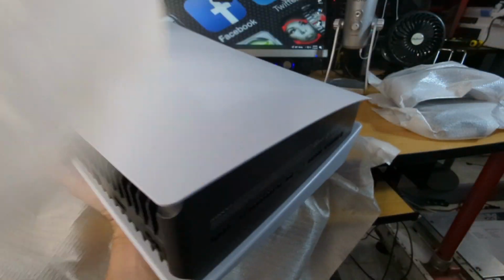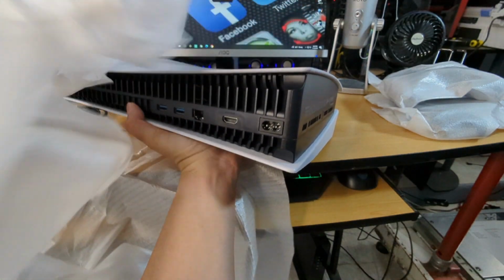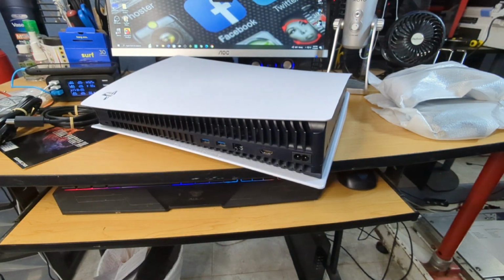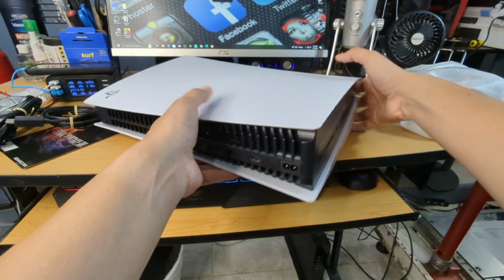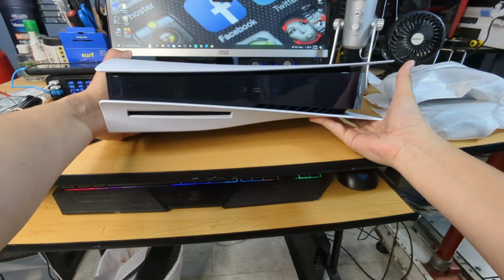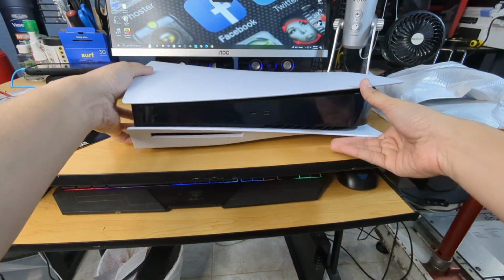One thing I probably will do is add more memory, because I know these come with 1 terabyte of memory, but I know that they have the little M2 hard drive space areas, or at least I think. I'm not 100% sure. But here is what the PlayStation 5 looks like without the actual little thing.